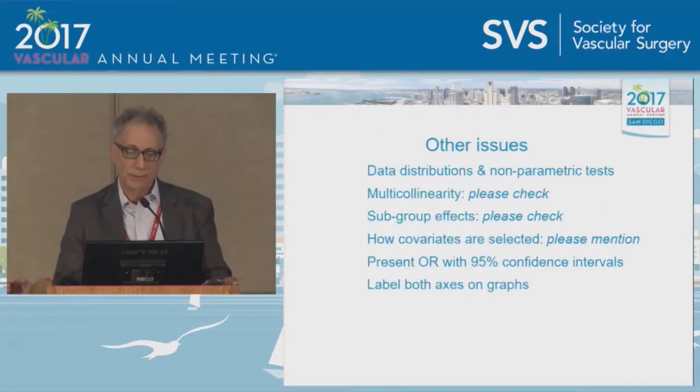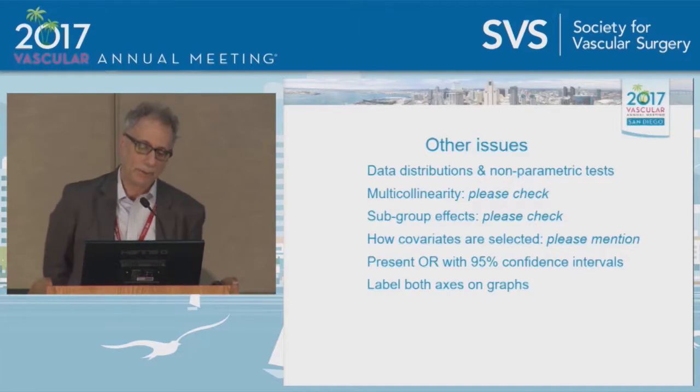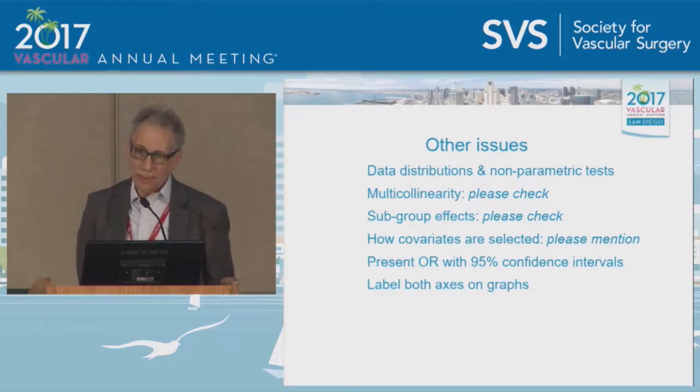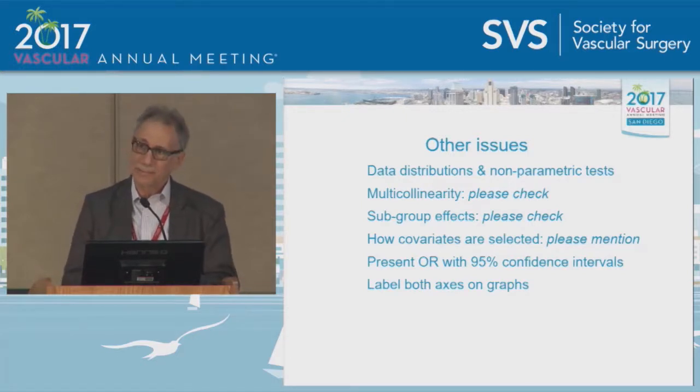Other important issues that get in people's way: when you have continuous variables that are skewed, you'll have to use nonparametric statistics and look at the data distributions, look for outliers. In multivariate models, please check for multicollinearity, which is when the predictors are all interrelated, and that can bias the standard errors.